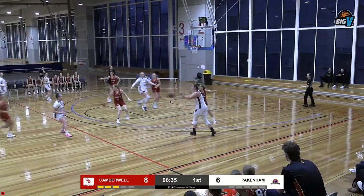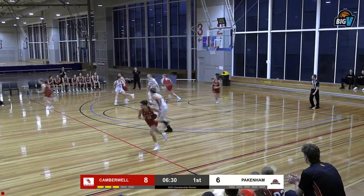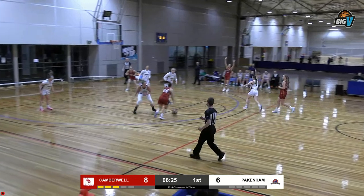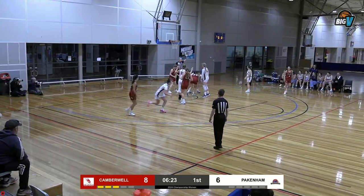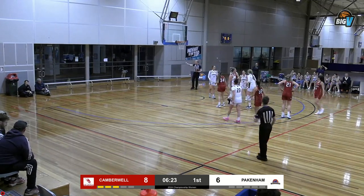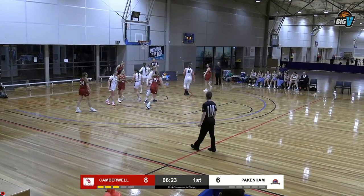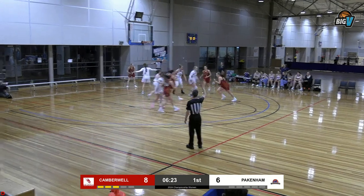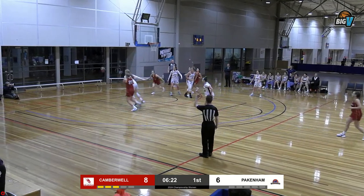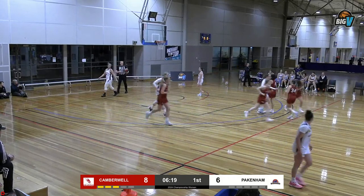Pryor looking to go aggressive here again. Great defense from Rachel Smith. Whitehouse here looking to push the pace and possibly go out. And a jump ball is called. Campbell will retain possession. Campbell with that standard screen, the screener action on the baseline. Fagan right wing three is long. Second effort falls short by Smith. Pakenham ball.